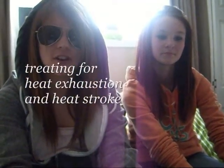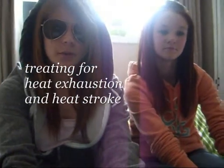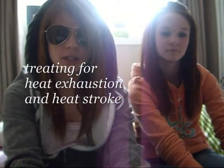To treat for heat exhaustion, you should rest in a cool, shaded area. Give cool fluids such as water or sports drinks that will replace the salt that has been lost. Salty snacks are appropriate as tolerated. Loosen or remove clothing. Do not use an alcohol rub. Do not give any beverages containing alcohol or caffeine.